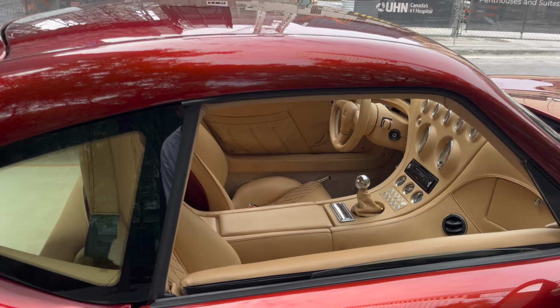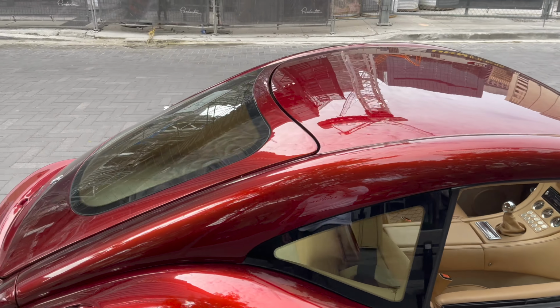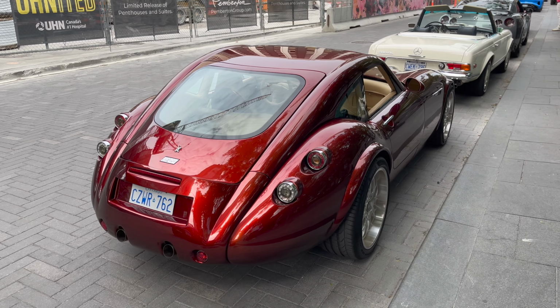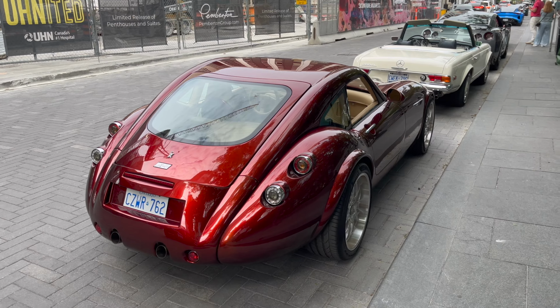They are manual and a really classy interior too, all the dials and the gauges. It's quite lovely looking, and I just love this fastback styling too. Have a look at that. There is nothing that looks quite like this. And again, these quirky cars, I think, are just as interesting as the hypercars. So I hope you guys like seeing these too.